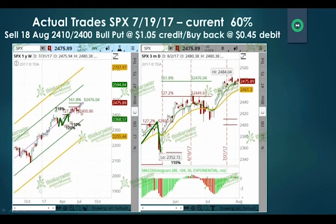Then it went in the direction, and right now, this is the Fibonacci levels, that's the other tool I use to exit. It's been sitting at this Fibonacci level ever since, what was this date? This date looks like it was right around the 1st of August. It's about ready to expire. It expires this Thursday. This is the monthly. August 18 is the monthly. A bull put where we sold the 2410, bought the 2400, got a $1.05 credit. Currently that is sitting at about 20 cents credit.